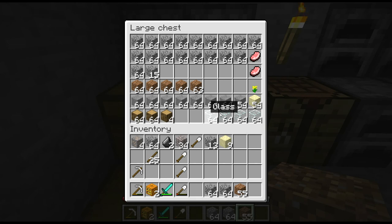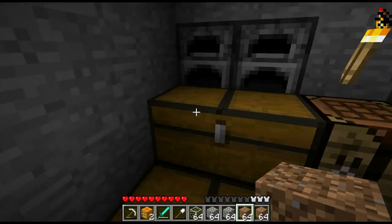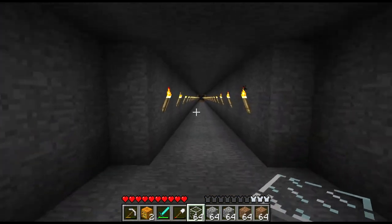So, as I was saying, the problem with the glass is that this is my entire supply of glass and sand. I think I left 8 sand up in the house, so we're going to have to do something about that. Oh, I do have dirt. Okay. I guess we can hold off on that, but I think it would be fun to, let's put up a little more glass.